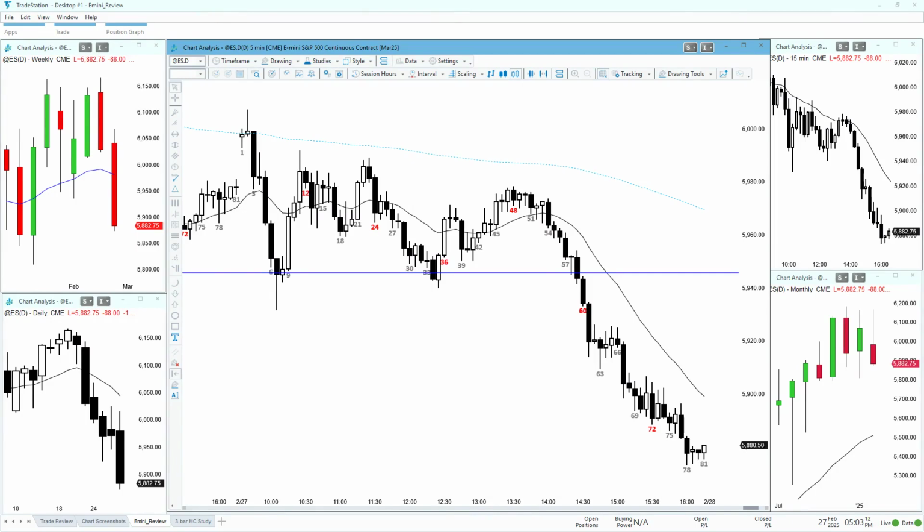This is a recap of the Emini 5-minute chart for Thursday, February 27th, 2025. This will just be a brief recap where we look at the whole chart as a whole and talk about the major breakouts and second legs.